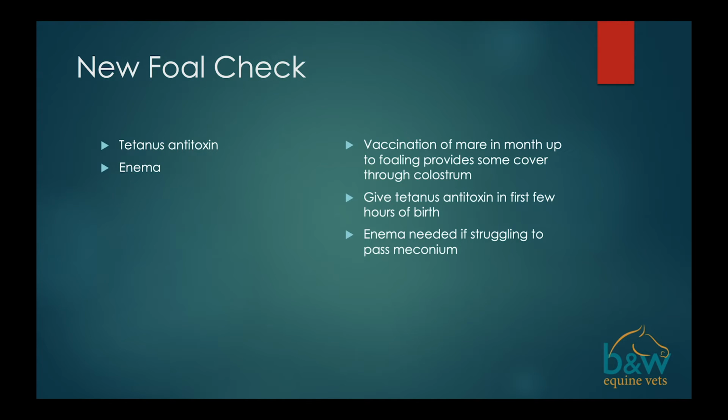An enema might also be required if it's struggling to pass the meconium. As I said, meconium should be passed within 6 hours. If a foal is mildly colicking and you haven't seen evidence of that, then an enema would be warranted.